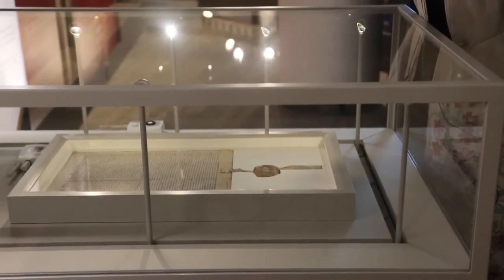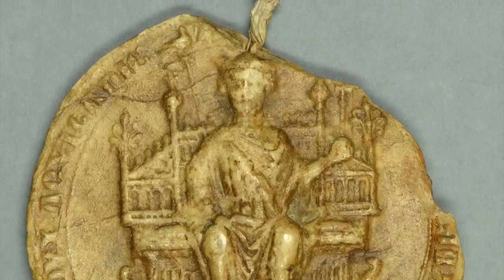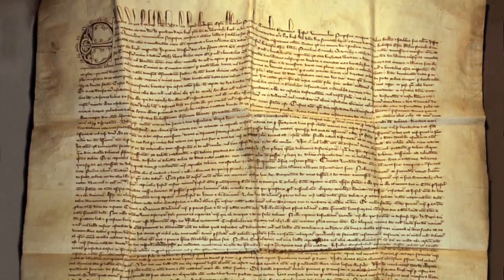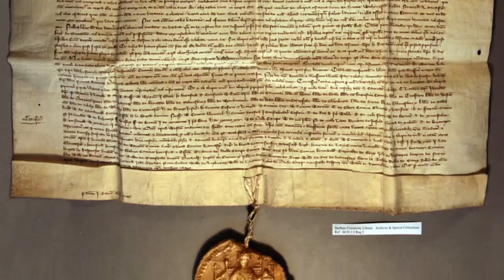When so many things can be seen on the internet today, why should people want to come and look at an old sheet of parchment? I think there's something to do with actually living history and realizing that this document is over 700 years old, that somebody wrote it 700 years ago, that the king sealed it, and you become part of history, and quite honestly it sends a tingle up the spine when you see things like this.